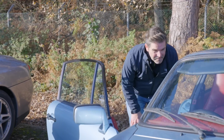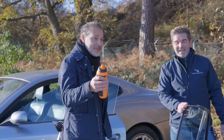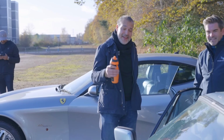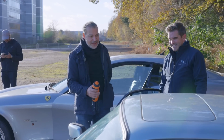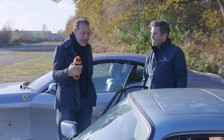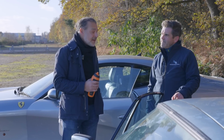Well, I've got to say, it's been nice to come down here. It's a great event, by the way. I think it's great that Collecting Cars have organised this and gathered a lot of people. Lots of people have been taking photographs, coming up to it, looking at it, because although there's a lot of really beautiful Porsches there, I think this is one of the oldest ones. What year turbo is this one? 1980.